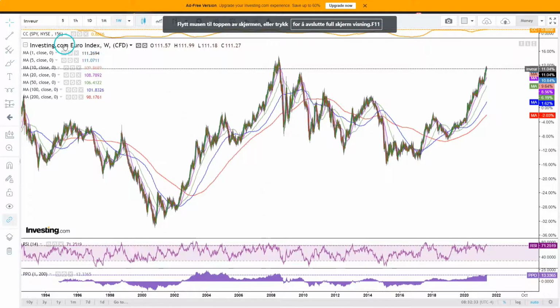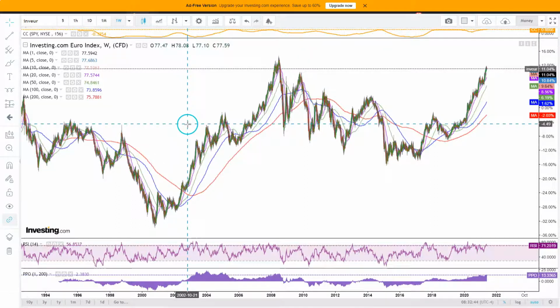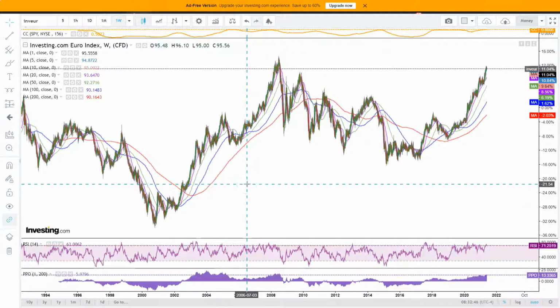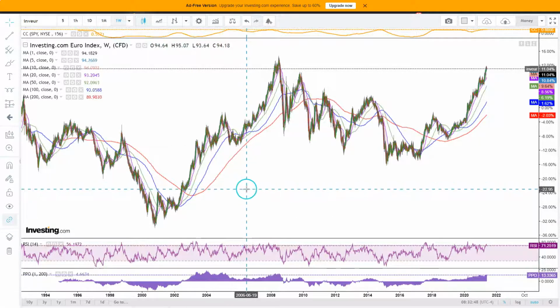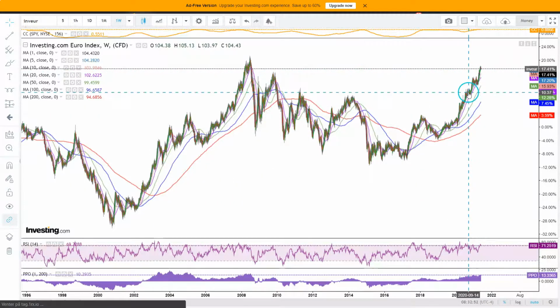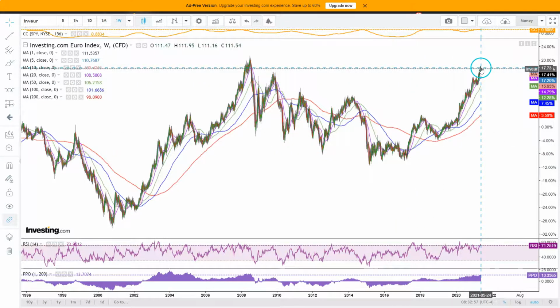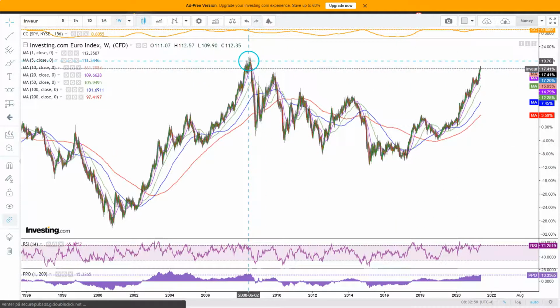Here is the investing.com Euro index. It's basically the Euro index, and it gives us a very nice picture of what is happening with that currency, and that is obviously very relevant for the study we just did. So we can see here that the euro has really been on quite a tear, and we are close to breaking out here above the highs of July 2008.